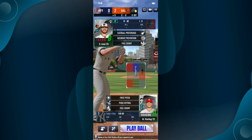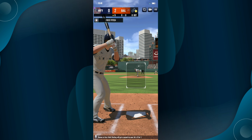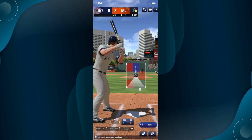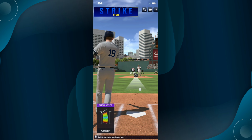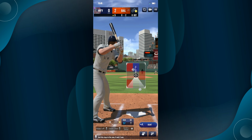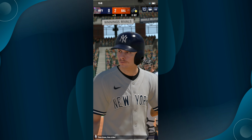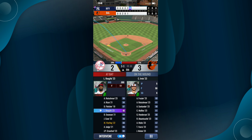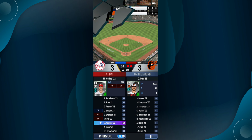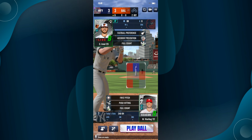Runner at first. Matt Vierling will get a second try now. He's 0 for 1. Next one is swung on and fouled away. And this stays in the zone, 0 and 2 now. Here it comes. Three throws, three strikes. Bases are empty.